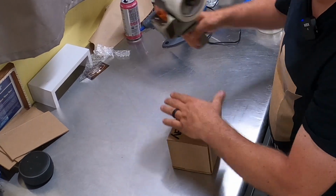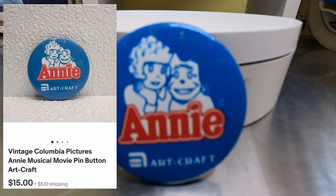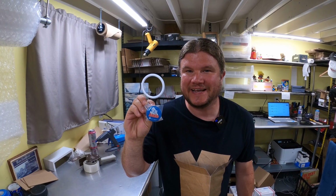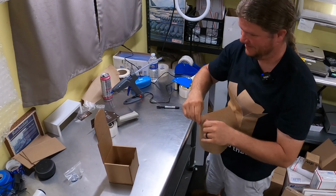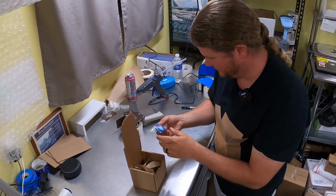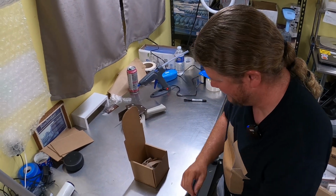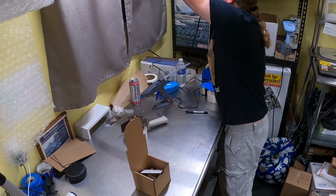Little Annie musical pin, sold for $15 plus first class shipping, and I bet you can guess which box I'm going to put this in. The old 4x4x4 eBay box. It probably would be good in an envelope, but it seems like a little special item that you probably can't find too easily. So we'll hide it in there with some special paper.